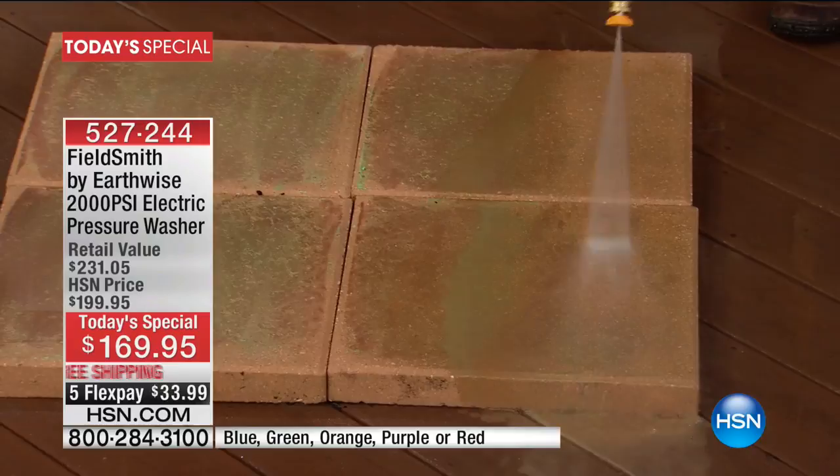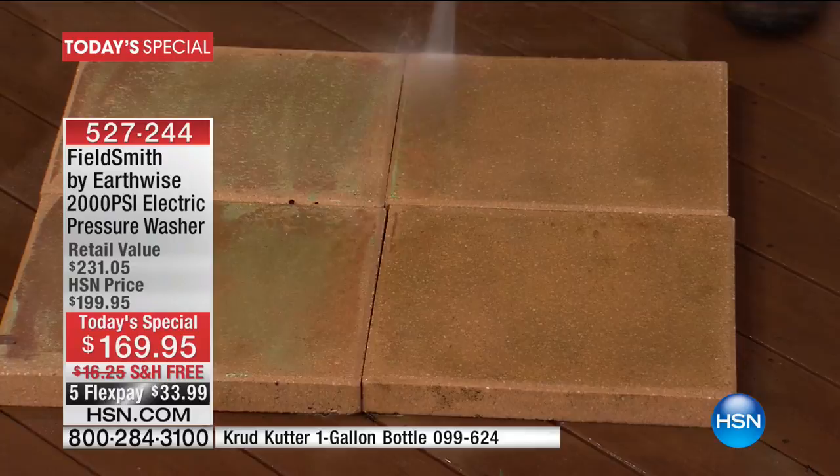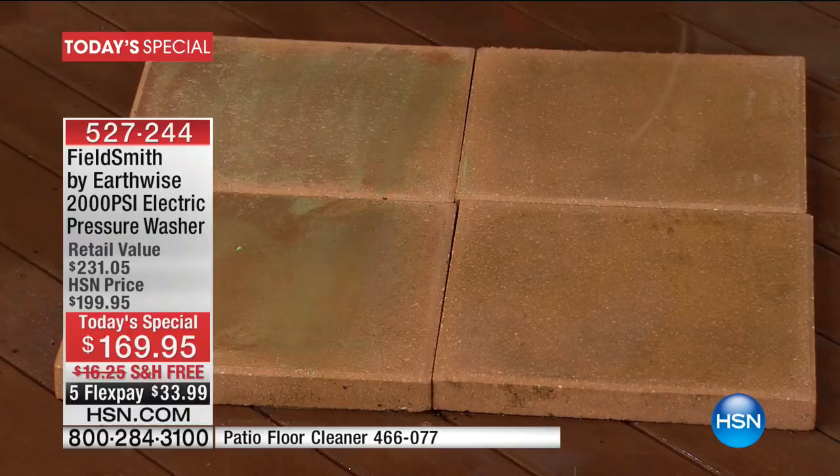But the first thing you're going to notice is those pavers. They're dirty, the driveway, the walkway, the steps, whatever it is, use your pressure washer and you can get it clean so quick. This is one of the reasons I bought it, because I've got some oil stains on my paver driveway. A friend's vehicle was leaking and I'm like, I don't know how else to get it out other than pressure. Exactly. You can blast away all that dirt and grime.